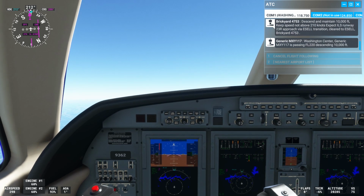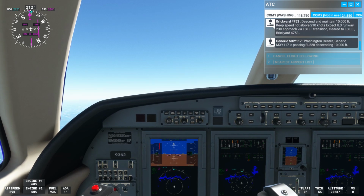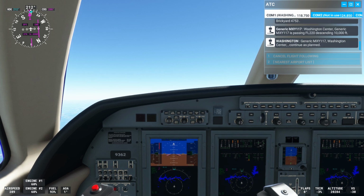Washington Center, generic X-ray Yankee 117 is passing. Don't you hate when you're flying and it changes frequencies and then you get to the new one and they try to go back? That's so annoying.